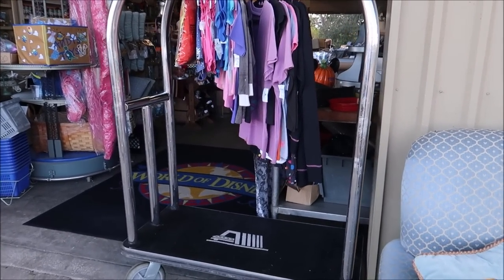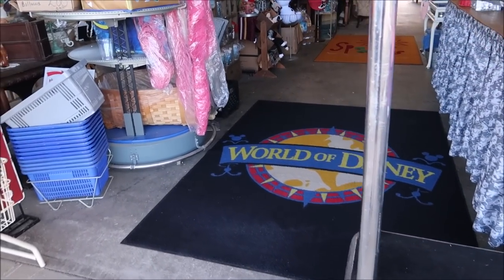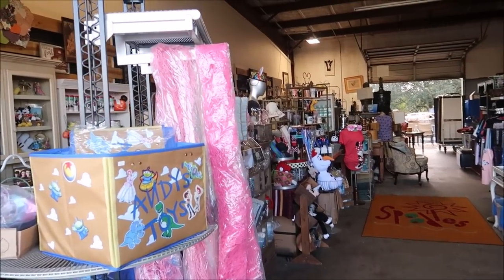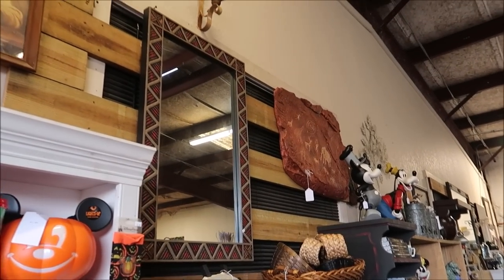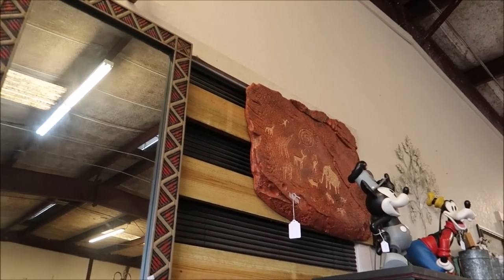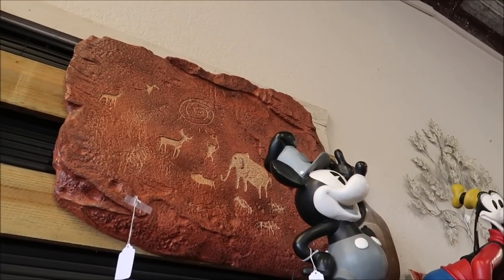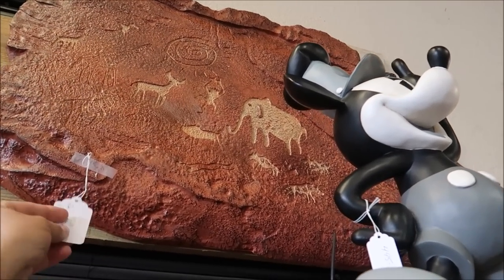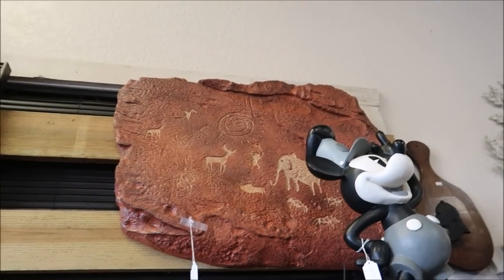Obviously, we've seen the Contemporary bellhop cart here. I think that's amazing. The World of Disney rug. I just absolutely love everything in here. These are all pieces from Animal Kingdom Lodge. I absolutely love this one. That is so awesome. That is just some kind of art that they have in the rooms. Wow, that is so unique.